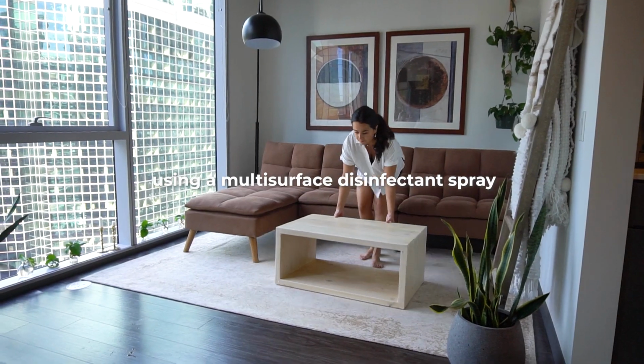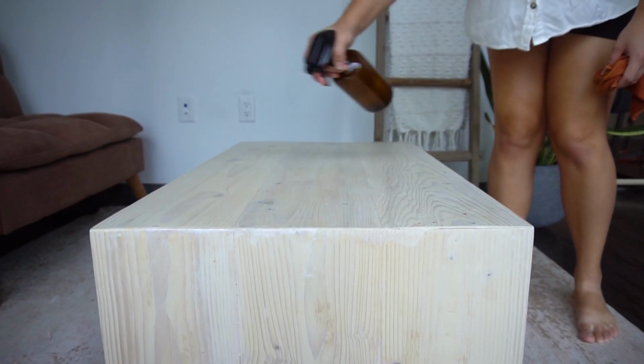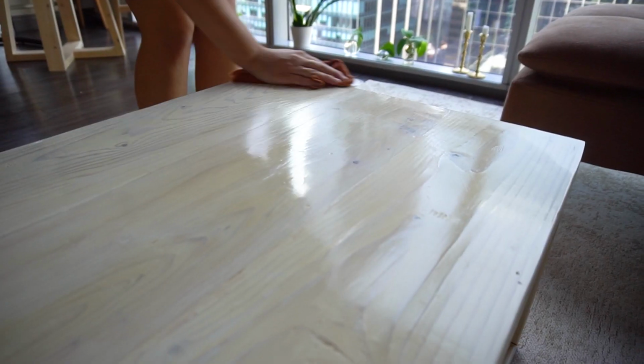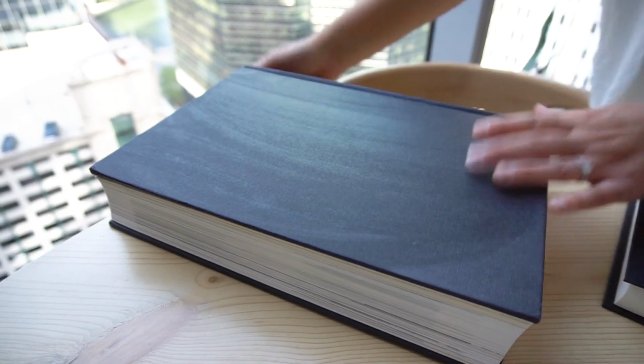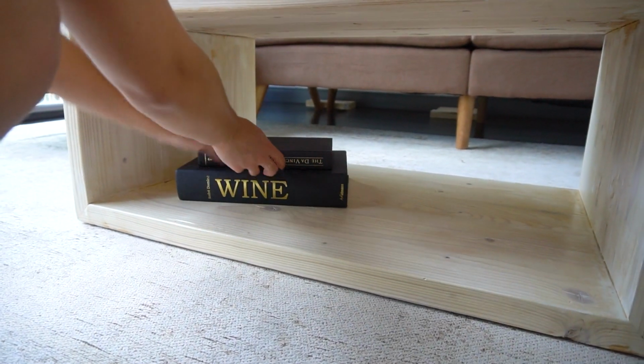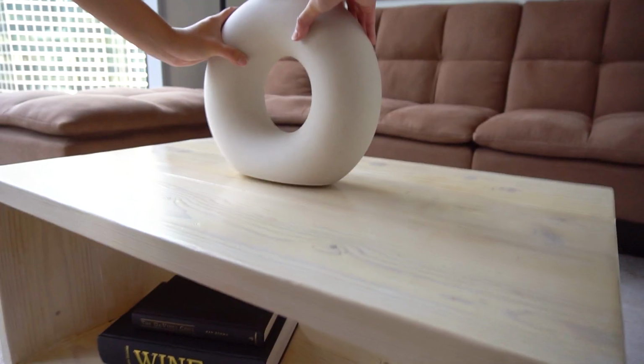I'm also gonna disinfect this coffee table. We had some nasty spaghetti sauce on there. We put all our stuff on there, our iPads, notebooks. We're constantly touching it, so it is nice to finally disinfect that and wipe down our books and get all the dust off and just make the living room feel and look amazing and clean.